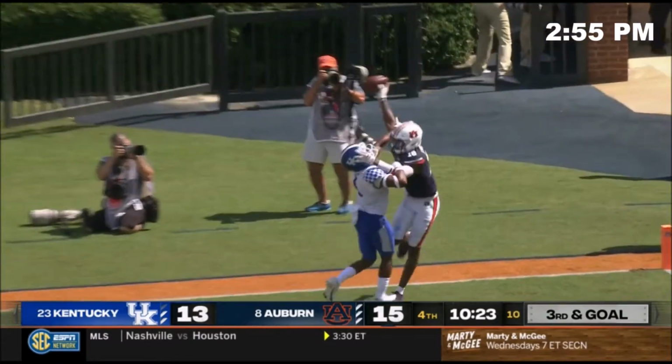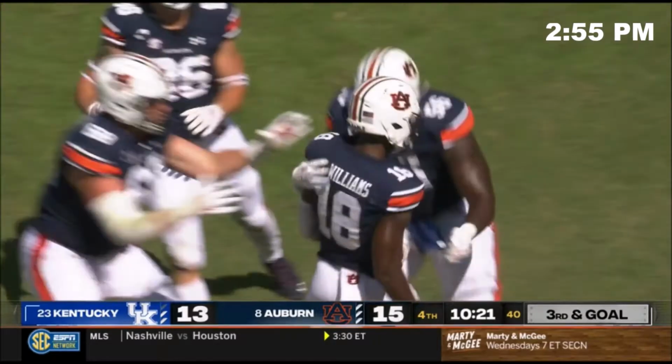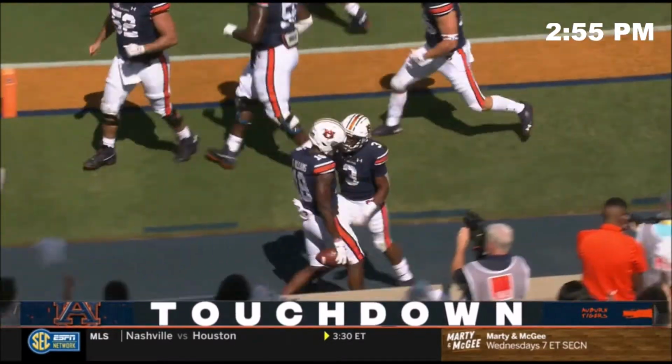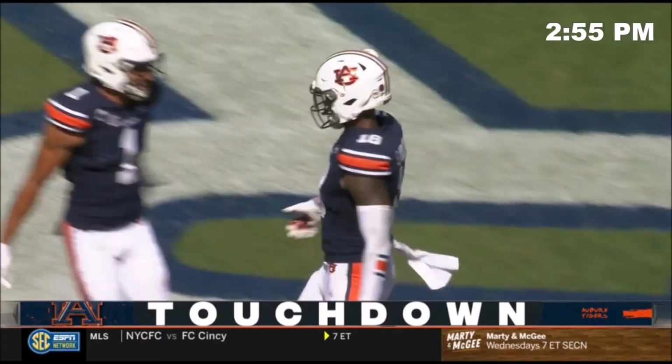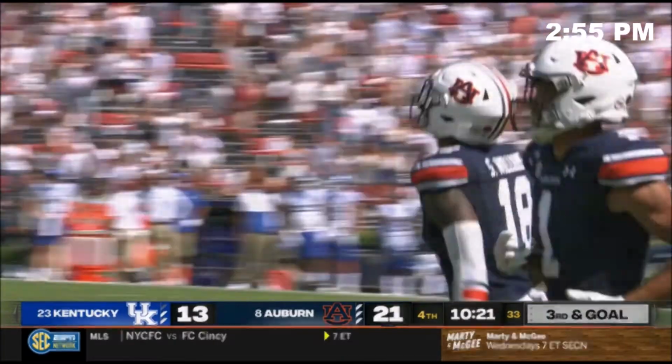Fade. Caught. Seth Williams can go get it, and that time it goes over the top of Joseph. Last slap to the receiver. I might need to move him up in my receiver rankings in the conference. I had him at number 5, but this guy is special.